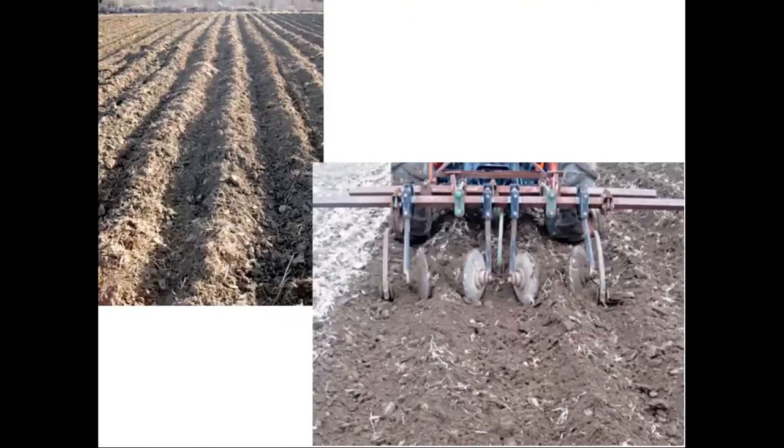This is how they form the ridges at Hackmatack Farm. It's just a simple toolbar with disc hillers behind their tractor, which is a little bit smaller than mine, like a 30 to 40 horsepower tractor with fairly narrow ag tires. And there's 26 inches between those ridges, so they're slightly narrower than a row crop situation, but not too far off. And you can see they form a peaked ridge initially.